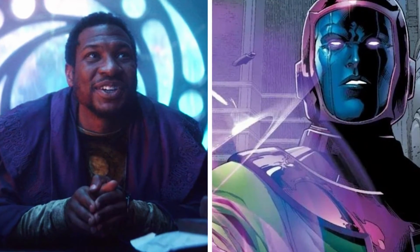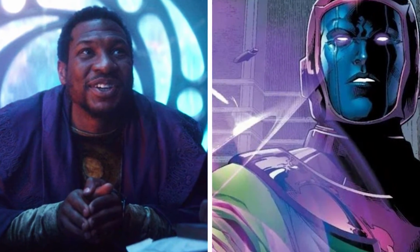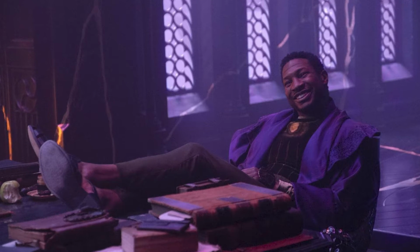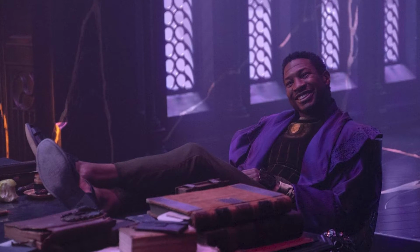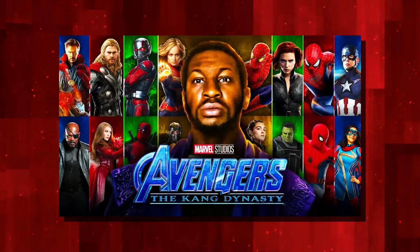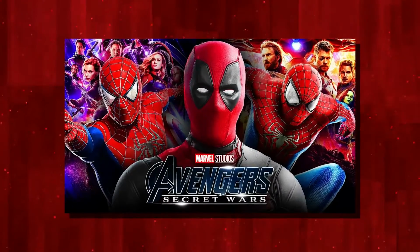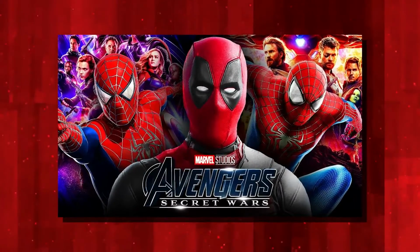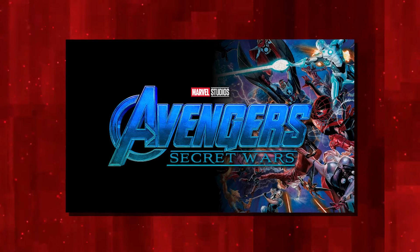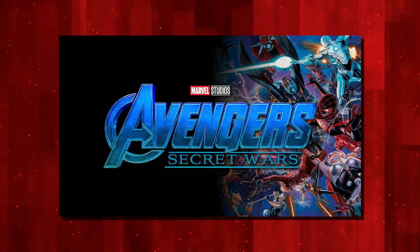Even though it hasn't been said how many different versions of Kang will show up, it seems unlikely that Marvel Studios wouldn't have Majors play a few different versions of his MCU villain in the film. Even though Phase 6 will be Kang's big moment, especially in Avengers: The Kang Dynasty, and most likely Avengers: Secret Wars, it will still be interesting to see how far he gets in Ant-Man and the Wasp: Quantumania. With the multiverse allowing them to go so far, there is a lot to look forward to with Kang, especially since Majors is so good at playing him.